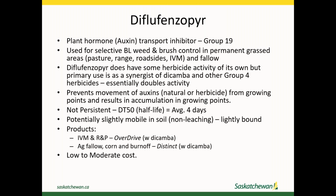And typically it's pre-formulated with dicamba in products like Overdrive and Distinct. Overdrive for IVM and range and pasture, and Distinct for annual ag land.